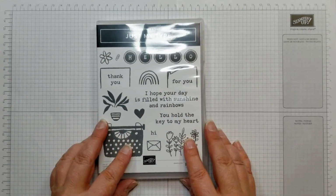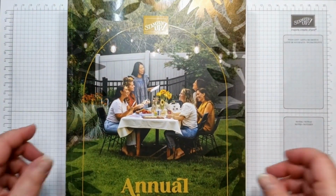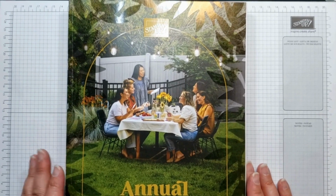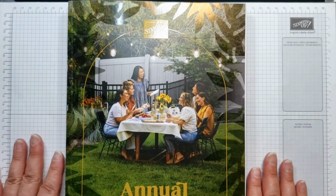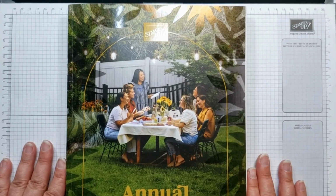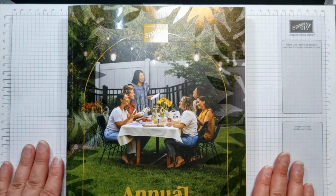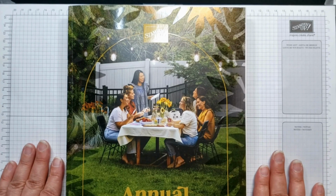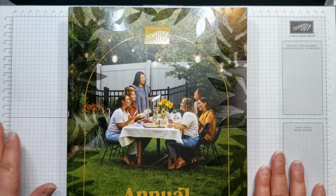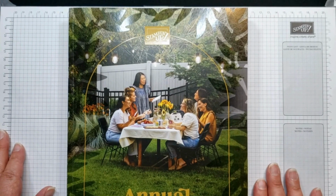So speaking of the new catalog, this is the new catalog right here. Technically, I could open this and you could see what's in it, but I'm not really going to go over what's in it in this video. I'll probably do that quickly when I do my Friday night live that I'll be recording for this upcoming Friday, May 3rd. So this is our new catalog. It starts on May 1st of 2024 and it'll go through April 30th of 2025.